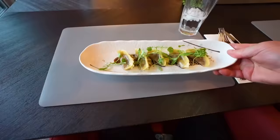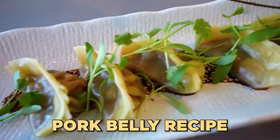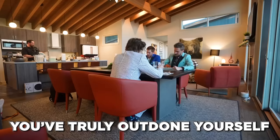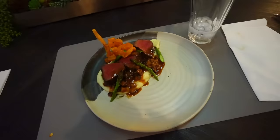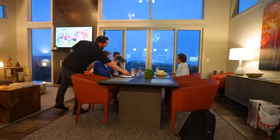I've been working on this pork belly recipe for years and years. That is fantastic. Richard, you've truly outdone yourself. Keep it up. We are highly anticipating the main course here. Steak, mashed potatoes, and a really, really flavorful sauce. Don't stop with this fish. This is insane.